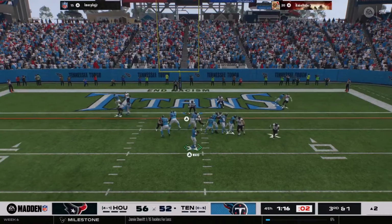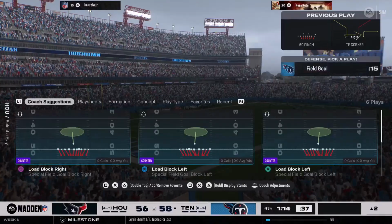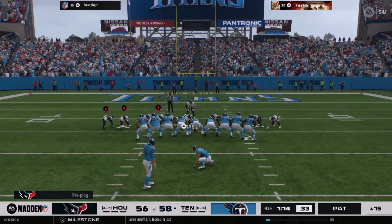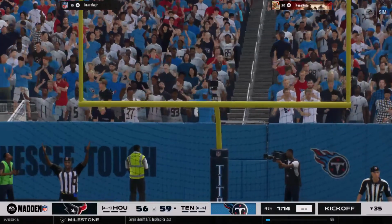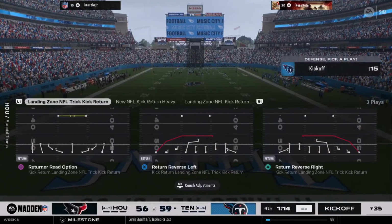To throw. And he has the Tennessee touchdown. The Titans have taken the lead late. Pretty important PAT here, Brock, to make it a field goal game. And he shakes out the pressure to nail the point after, and now an opposing field goal would only tie this game. Titans 59, Texans 56.